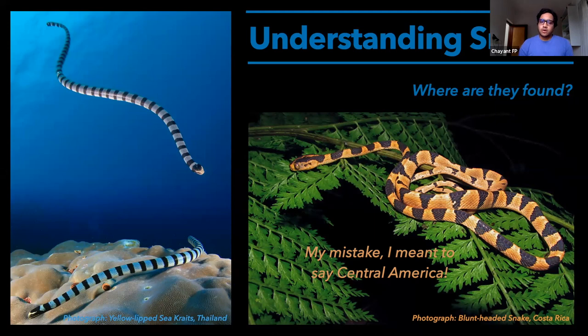There are also a small number of snakes which you can find underground. They have adapted to live most of their lives or all of their lives completely under the ground, and we rarely see them. And it's this amazing ability that snakes have to colonize all sorts of different kinds of habitats that has allowed them to exist virtually everywhere on our planet.